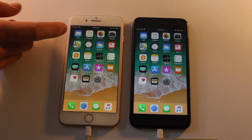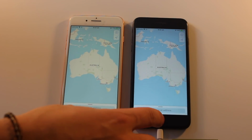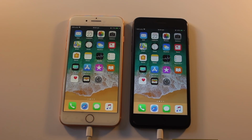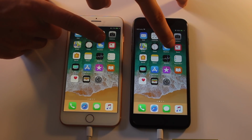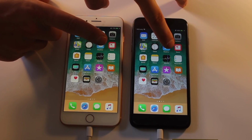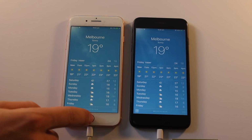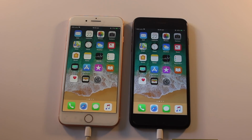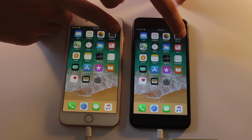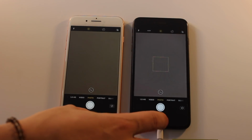So we'll do that one more time. 1, 2, 3. So again, obviously they're already open, so they're going to be ready to load. But iPhone 8 Plus, 7 Plus, pretty spot on there for exactly the same timing. Do weather, 1, 2, 3. Okay, so the 8 Plus was maybe just a hair in front. It's not much of a difference at all, so you can't really tell. So next up, we'll hit the camera. 1, 2, 3. Again, that was pretty much identical.